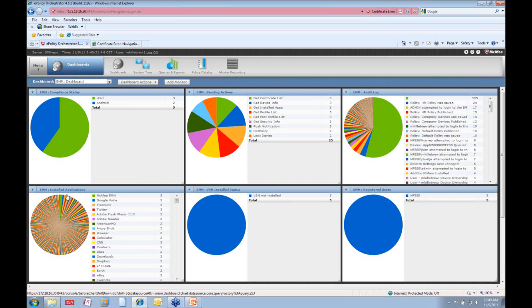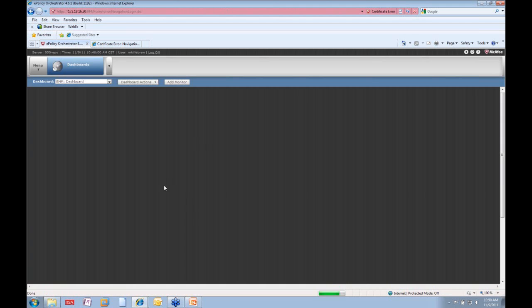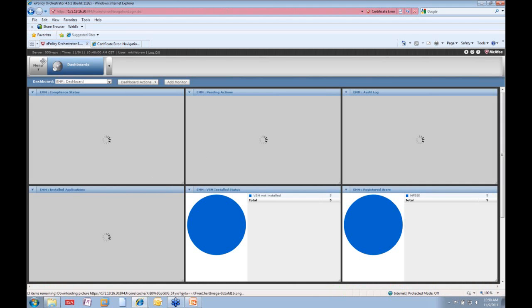You can actually see a list of all the installed applications. This is a cumulative list of every application across your entire environment. So if you wanted to see how many people had Twitter, you could drill down to Twitter. It'll tell you what devices had Twitter and what versions of Twitter were available. So not only do you have the ability to see the devices, but also the versions that have been installed. The other thing beyond that is that you can customize all of these platforms.